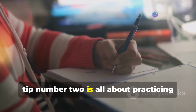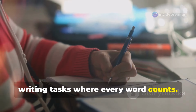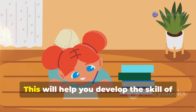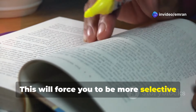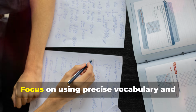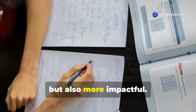Now, tip number 2 is all about practicing concise writing. This is especially important in timed writing tasks where every word counts. When you're practicing writing Task 1, set yourself a strict word limit of around 170 words. This will help you develop the skill of being succinct. This will force you to be more selective with your language and get straight to the point. Avoid unnecessary filler words and focus on the essentials. Focus on using precise vocabulary and concise sentence structures. This not only makes your writing clearer, but also more impactful.